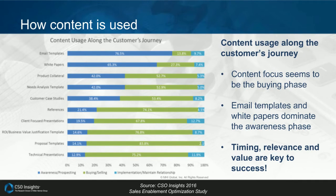Just compared to email templates and white papers, but we will probably get more data on this if we focus more on analyzing this one. But really, it's about timing, about relevance, and it's about value. So the right thing at the right time, isn't it? Yeah, absolutely. And this very much aligns to what we see through the analytics that we have on Showpad and how content is used at different stages of the buying cycle.